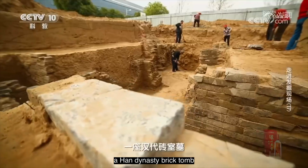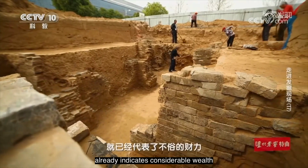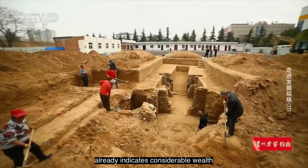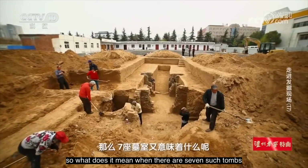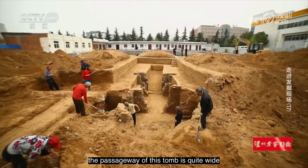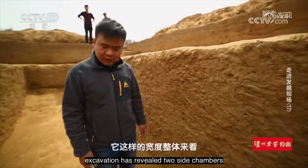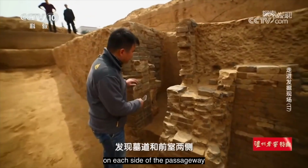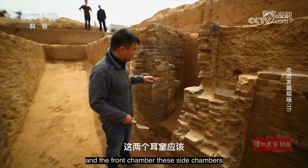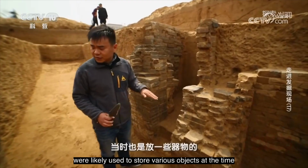A Han Dynasty brick tomb with both front and rear chambers and a passageway already indicates considerable wealth. So what does it mean when there are 7 such tombs? The passageway of this tomb is quite wide, and the overall structure is very large. Excavation has revealed 2 side chambers on each side of the passageway and the front chamber. These side chambers were likely used to store various objects at the time.